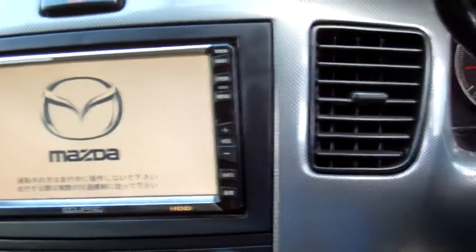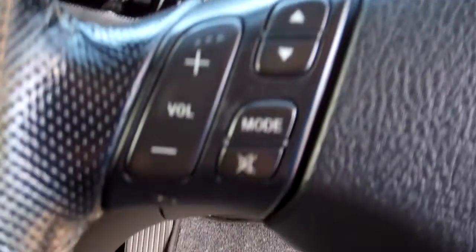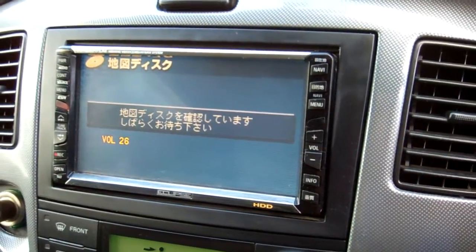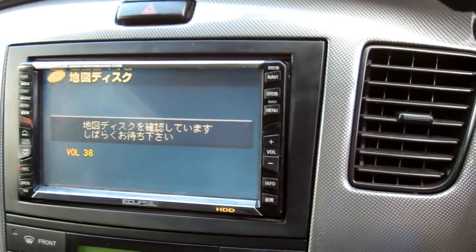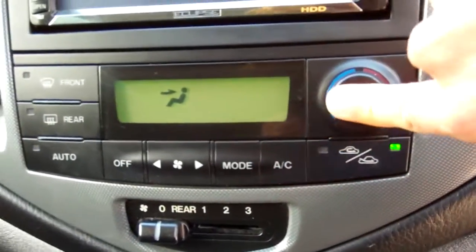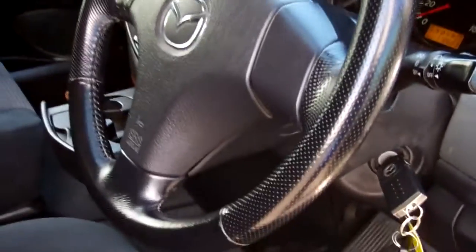Over here, factory sound system, has a band expander installed too, and we've got some controls on the steering wheel. We'll just try that out. There you go. Working. Yeah, getting the beats. There's me beeping the horn. And here we go, here's climate air conditioning, cold and working. Couple of cup holders. Dual airbags for safety.